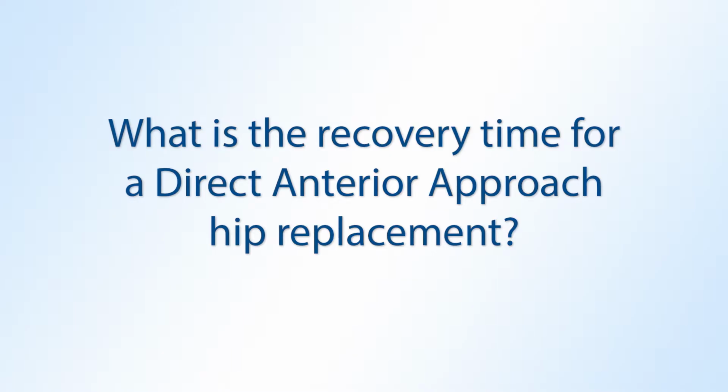So if anybody's doing research or thinks that they're having hip problems, the first step would be to get in to see an orthopedic surgeon to have a dedicated evaluation. Typically we start with x-rays, physical exam, and a history, and then at that point we would make a determination if surgery was a necessity.